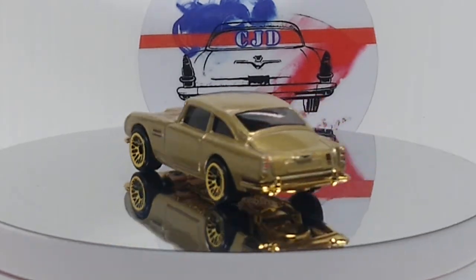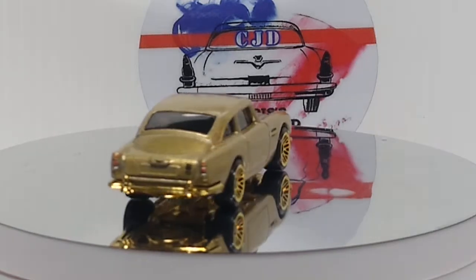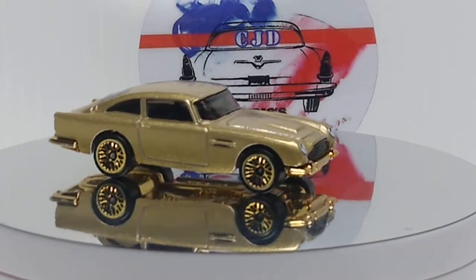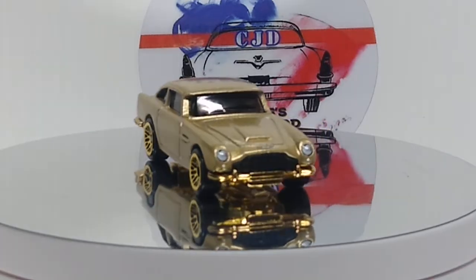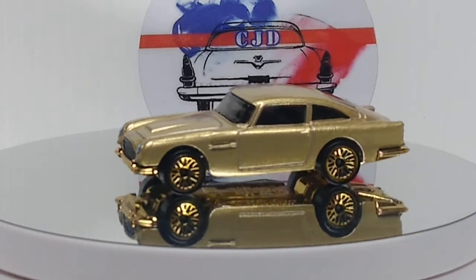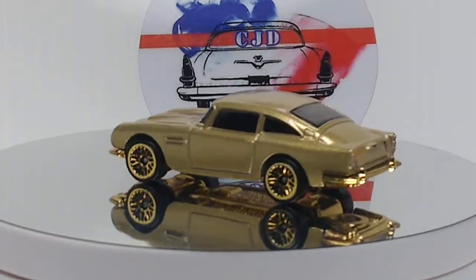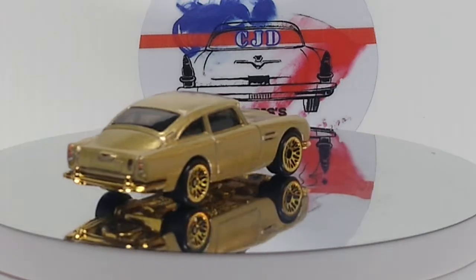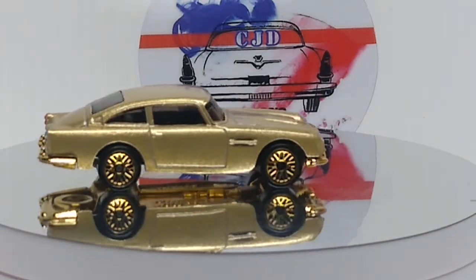I love this set. They did a great job on this set. Definitely worth the money. I think it was $20 to order online from Walmart. I think it came to $25 total with everything for 8 cars. So $3 a car, roughly. That's what we're paying now for these ones that are fully tampoed out anyway. So it doesn't matter to me. I like it. All the cars are great in the set.